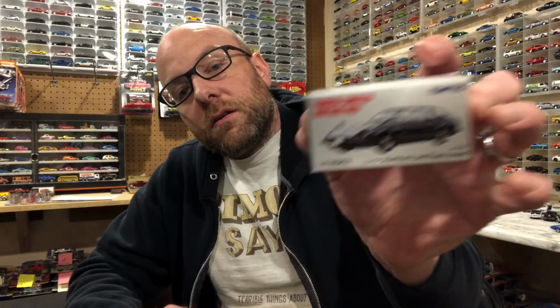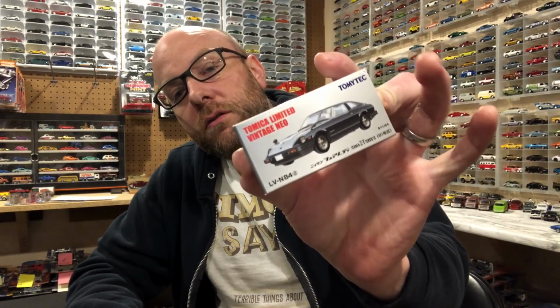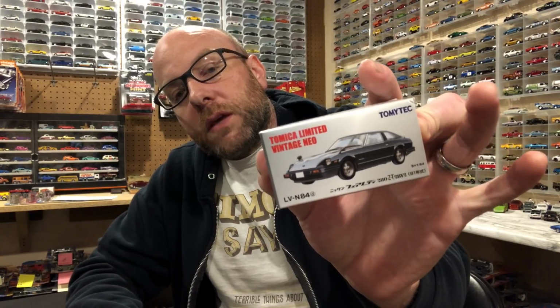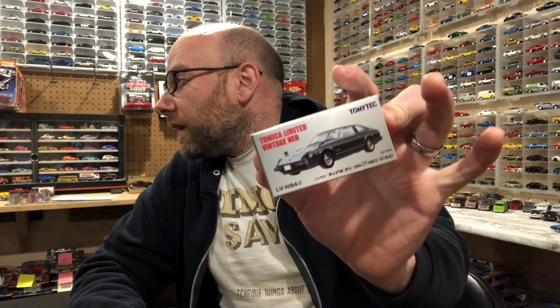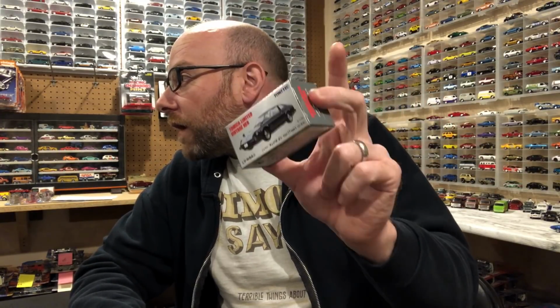We've got the LVN 84D Nissan Fairlady 280Z 2x2. This will be my third variation of this casting in my collection. I don't have the white one. I want the white one. I've got a brown one, and the other one is like a metal flake black. So now I got this one, which is cool. This one is like a black with a silver hood, but we'll take a look at that.